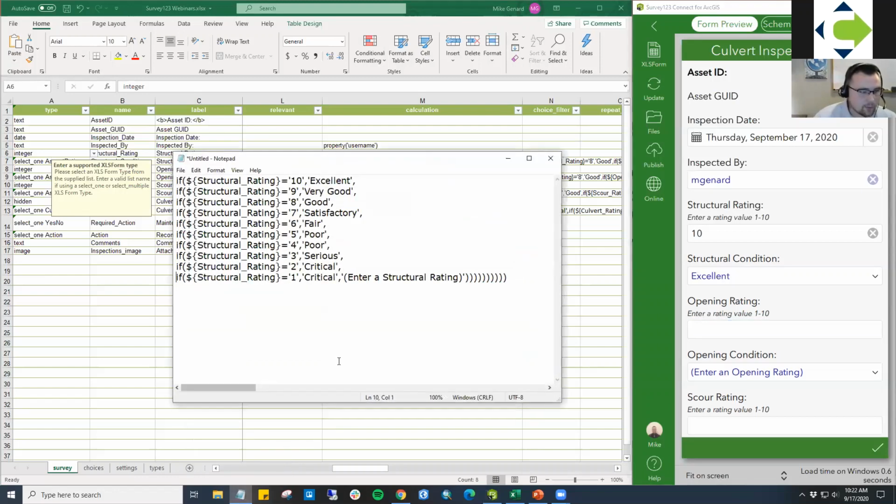Here in my notepad is something we can look at a little easier than looking at in the XLS form. So I've created this Arcade expression to calculate that structural condition field based on the value that our users enter in their rating field, in their respective integer fields. So here I've broken it down. If the structural rating field, again, this is the field name, if structural rating is entered as 10, call it excellent. If structural rating is 9, call it very good.